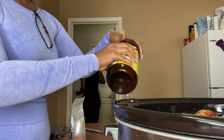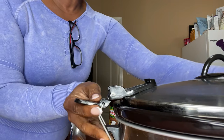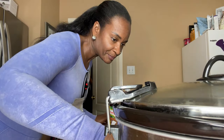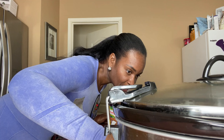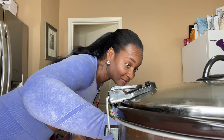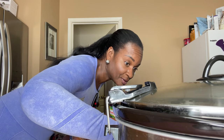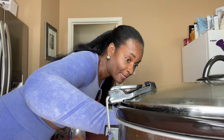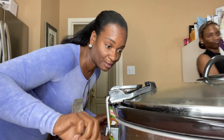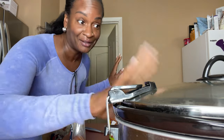All right, and we're gonna put this on. I'm going to cook mine on low. So let's see, select low, and then I'm going to let this cook. Y'all, this is gonna be cooking probably till tomorrow. This is a big piece of meat. I'm putting it on 20. Oh, it only goes up to 20 hours. But that's what we're gonna do. So I will see y'all when it's ready.